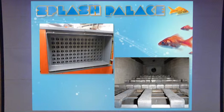Photo on the left is the boiler tubes, and the photo on the right is the combustion chamber, with a full-length reciprocating grate, which of course pulls the ash to the front and drops it down into the ash extract auger.